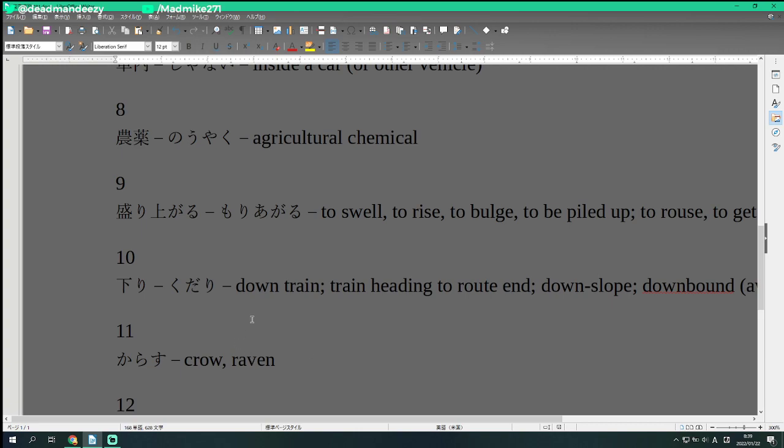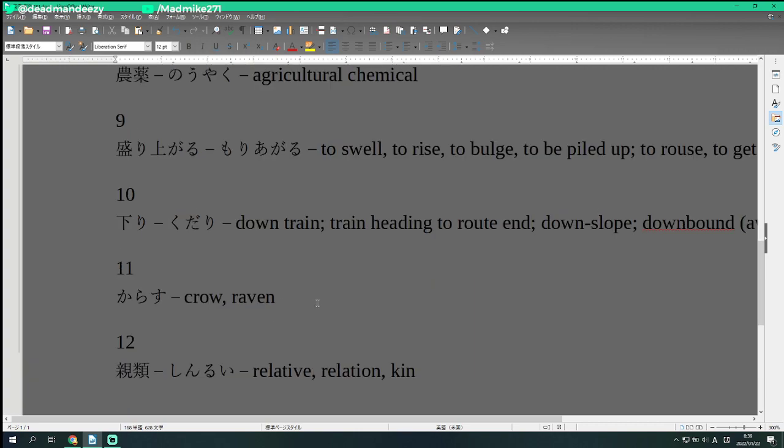Number 11 is karasu. This is one of those words that you probably learn early on, like I did. Karasu is a crow or a raven. It's also a certain type of pufferfish, but we're not going to get into that. Karasu is a crow or a raven.